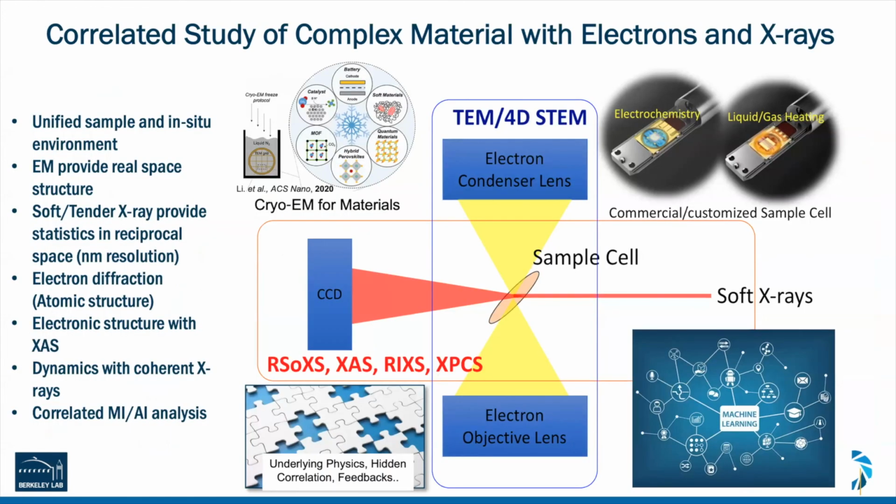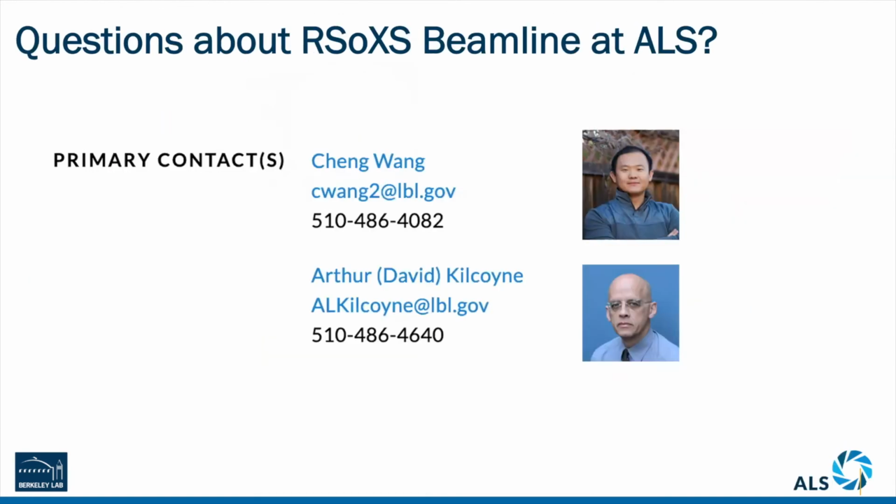The ultimate goal is to enable the multimodality offered by both electrons and X-rays, so that we can leverage the different probes on the same sample, eventually at the same time, giving us correlated information about the material system, especially with in situ characterization, which we hope to bring to a new level. So that's about the soft X-ray scattering. If you have any questions, please contact myself or David Kilcoyne. But I haven't finished yet.